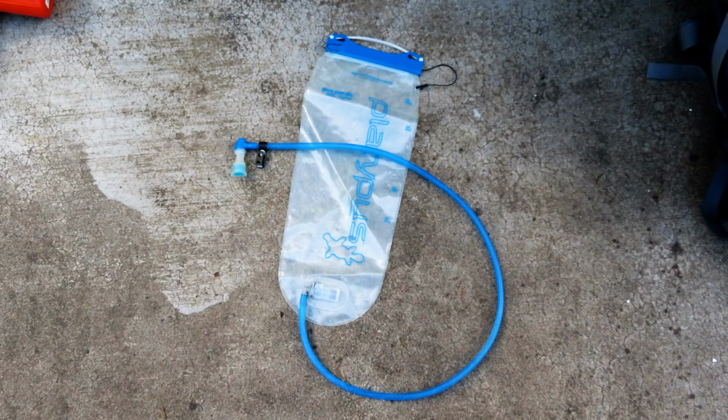He has MicroPure MP1 water purifier tablets by Catastrophe. Those need to be replaced. You have no idea what might have happened to something like that in your bag if it's gone through a catastrophic event, so make sure you replace anything like that. The Platypus water carrier seems to have melted. It's leaking, so it needs to be replaced.